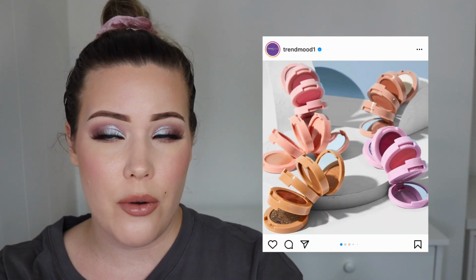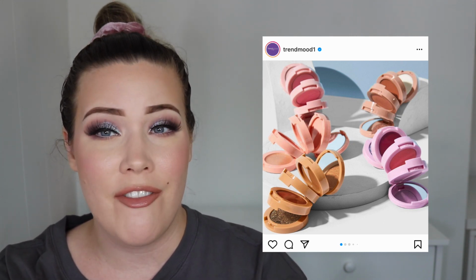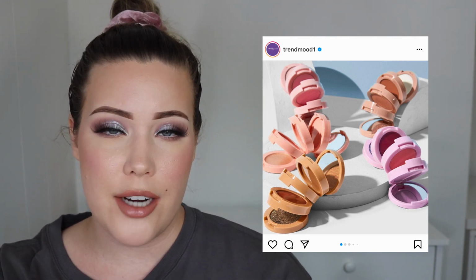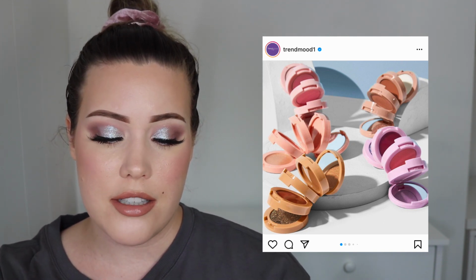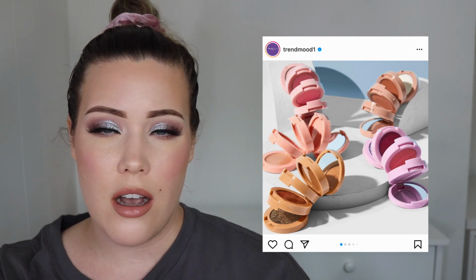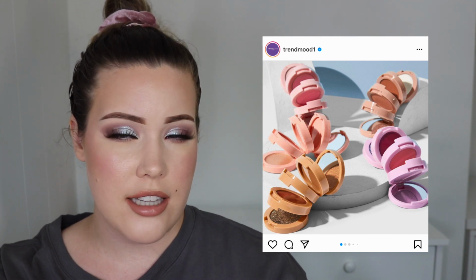I don't like it. Next up, we're gonna talk about Morphe 2. They have multi-palettes. They're called the Quad Goals. Okay, first of all, that is a genius name. Very, very cute. I love that. That being said, it seems like it's a direct ripoff of the Kaja bento boxes. And it also comes with a variety of finishes. And when Kaja launched their bento boxes for the face, they did like a cream bronzer and some powder blushes.